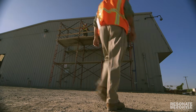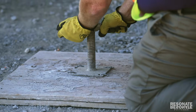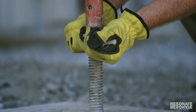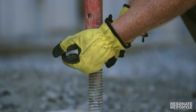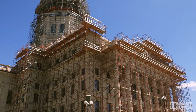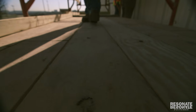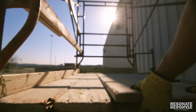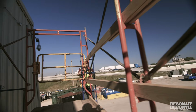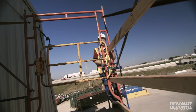A lot of jobs will require you to work on a scaffold. You need to inspect it yourself. Make sure that it's on a solid footing and that it's level. And if it's more than 2 sections high, it needs to be tied off. And then the other thing that you really want to be sure of is whether the planking and supports are in good condition and the boards are secure. And make sure guardrails are in place on any open sides and that there are cross braces.